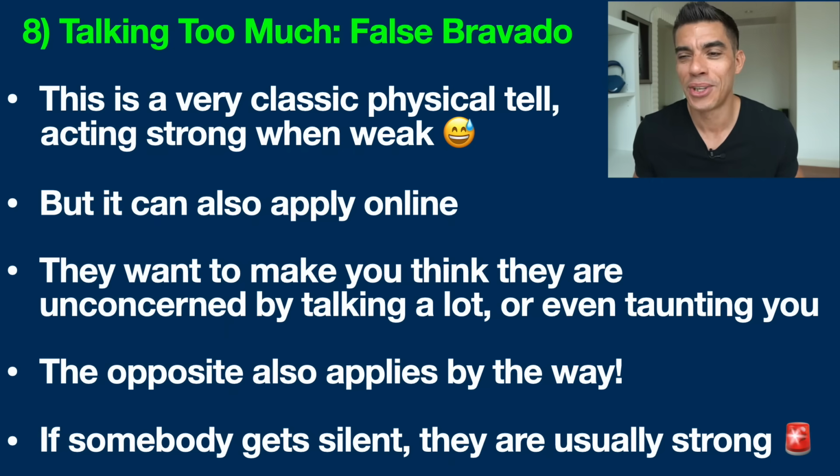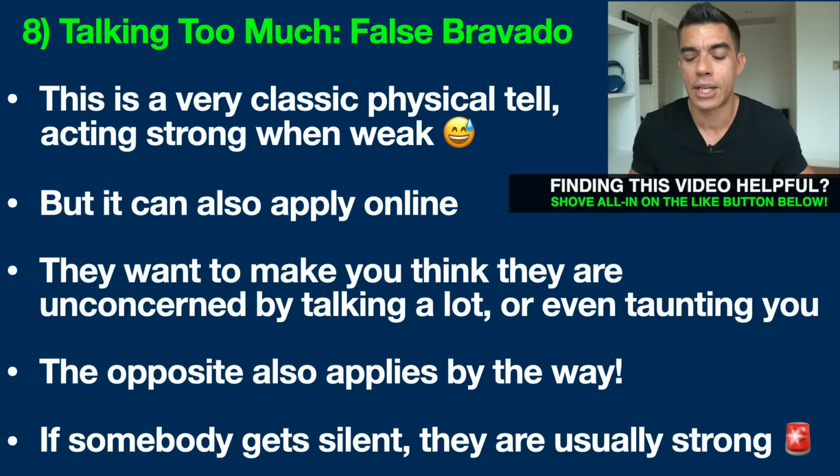I personally don't look at it too much because there's a lot of people that are angry about bad beats and stuff. Perhaps if I take their money, they're not too happy with me and they call me some bad names, so I don't actually look at the chat very much in online poker, but sometimes you can get this as well. Guys, bottom line, if somebody's talking too much, oftentimes really what they're trying to do is make it sound like they're confident.